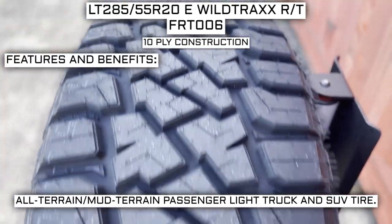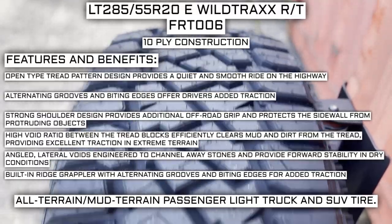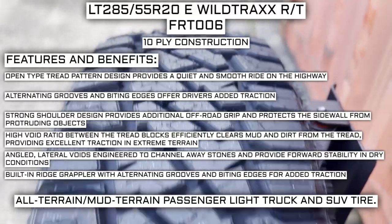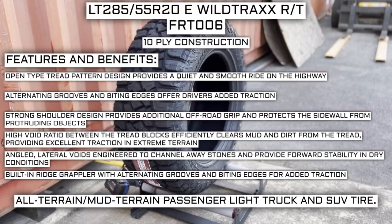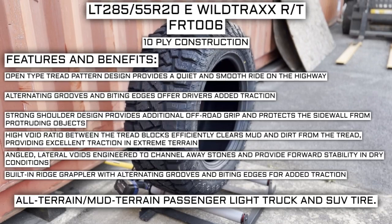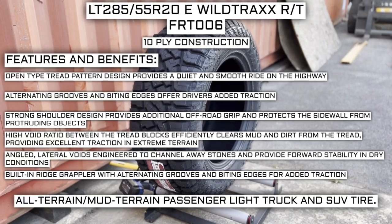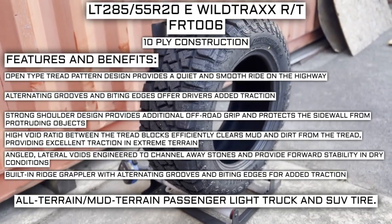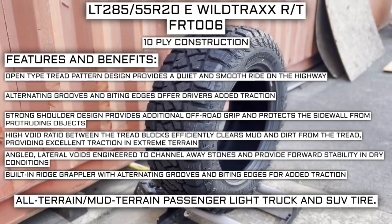Some of the manufacturer listed features of this tire include open-type tread pattern design provides a quiet and smooth ride on the highway. Alternating grooves and biting edges offer drivers added traction. Strong shoulder design provides additional off-road grip and protects the sidewall from protruding objects. High void ratio between the tread blocks efficiently clears mud and dirt from the tread, providing excellent traction in extreme terrain. Angled lateral voids engineered to channel away stones and provide forward stability in dry conditions. Built-in ridge grappler with alternating grooves and biting edges for added traction.